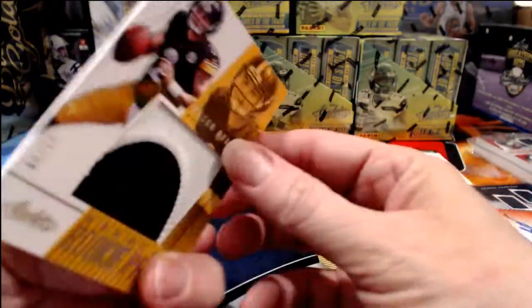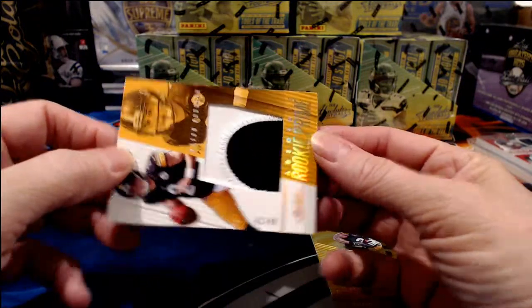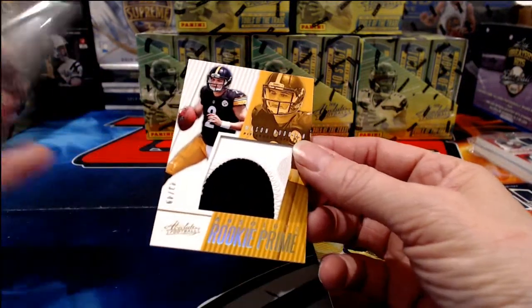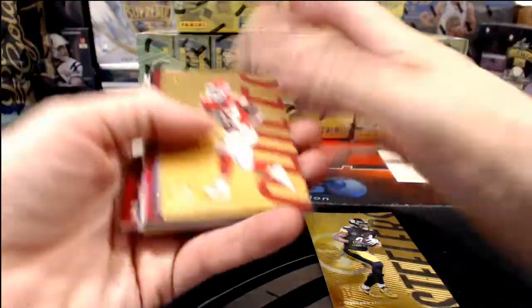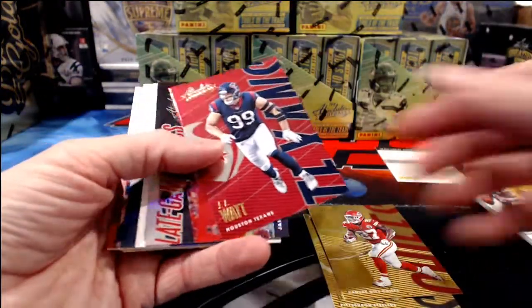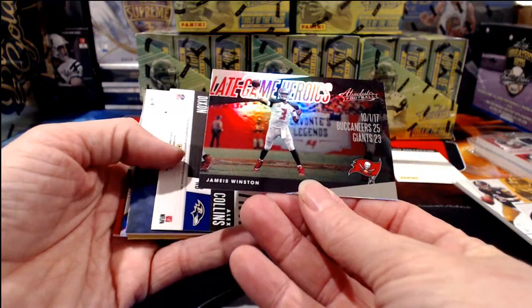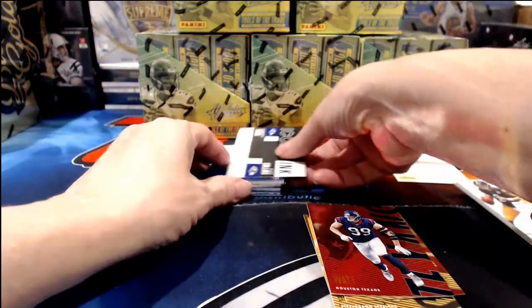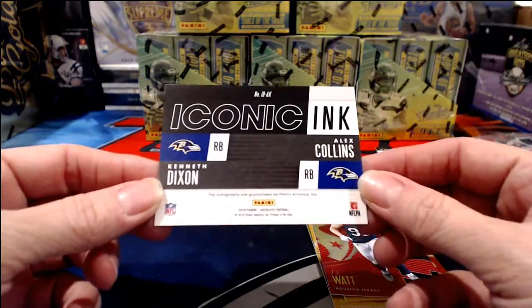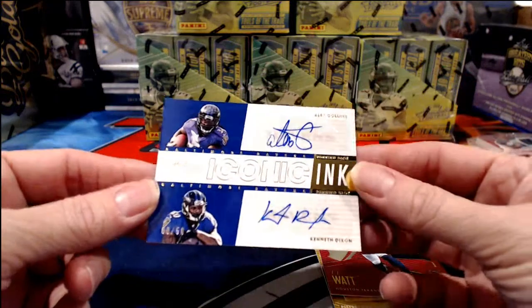Next out, it is Mason Rudolph for the Steelers, and that to 49. Probably a piece of a letter, a piece of a number, something like that. Some interesting part of the jersey anyway. Late game heroics, Jameis Winston for the Tampa Bay Buccaneers. Here comes our dual iconic ink. It's for the Ravens tonight. Alex Collins and Kenneth Dixon.